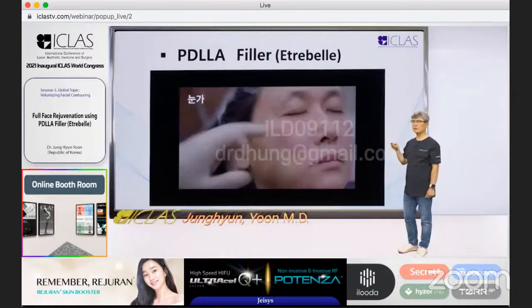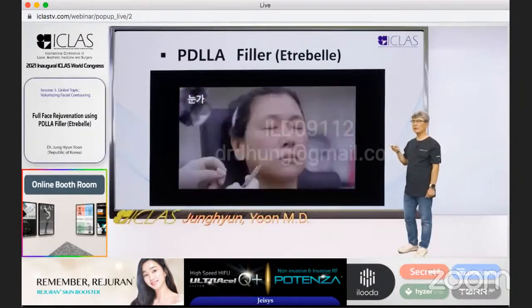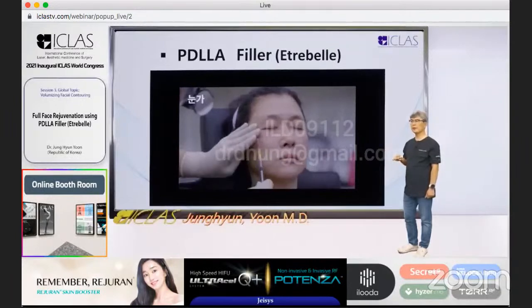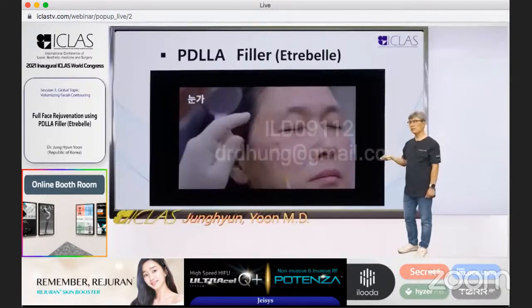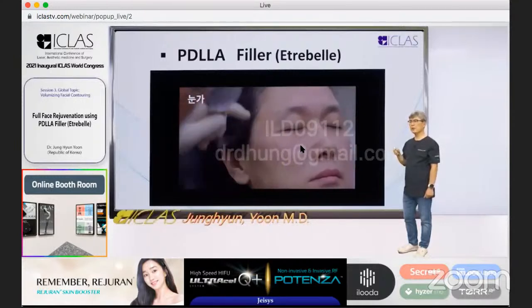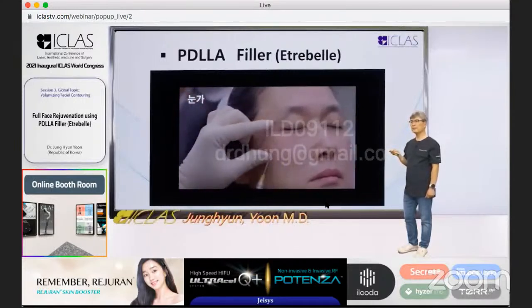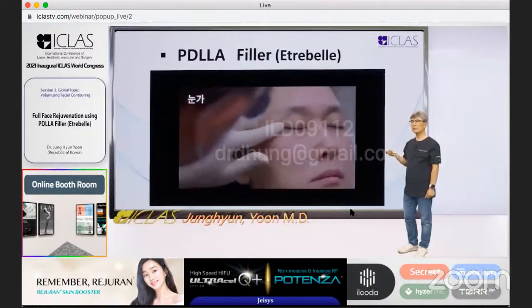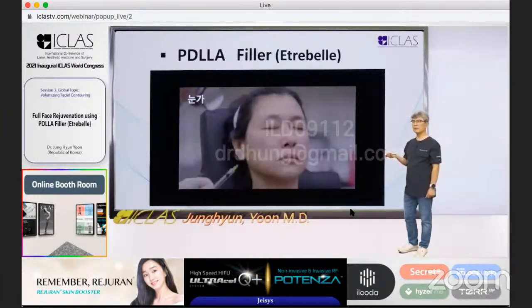Inject into the posterior area and then the subcutaneous layer, the subdermal layer, and then mold the skin and tissue. Lift and lift again. Inject the PDLA filler and mold. Inject the filler and mold.